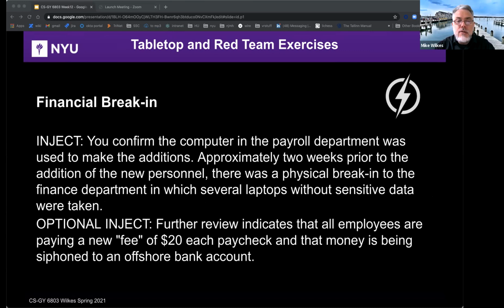And approximately 2 weeks prior to the addition of the new personnel, there was a physical break-in into the office of the finance department in which several laptops without sensitive data were taken. Another inject for this particular discussion point could be: further review indicates that all employees are paying a new fee of $20 from each paycheck, and that money is being siphoned to an offshore bank account. Ooh, what fun. These are certainly useful, like I said, 2 hours, 4 hours. You could do 2 scenarios in half a day, potentially, to get people to work through it and think about it and play out people's roles and responsibilities. And work with, reading the incident response plan and making sure they know what to do and how to proceed.